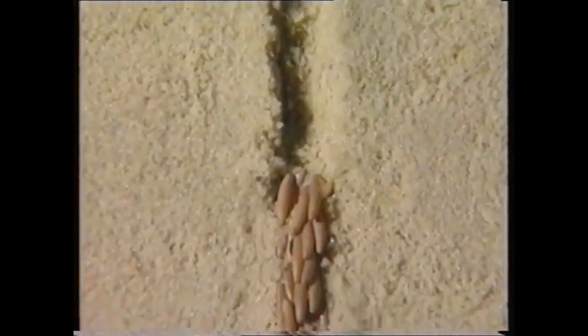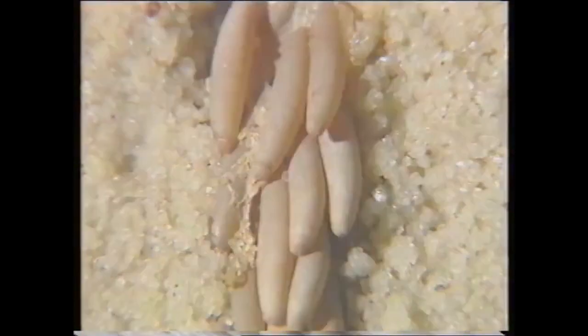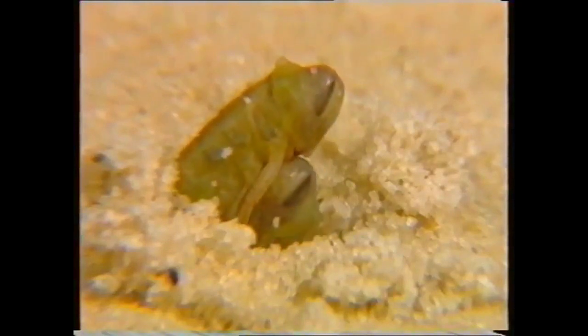Now let's have a look at the eggs. Here they are. Quite a lot, eh? And inside one of them is me. After about 3 weeks, we begin to hatch. At this stage, we're called nymphs. We force our way up to the surface. Look, the second one is me.